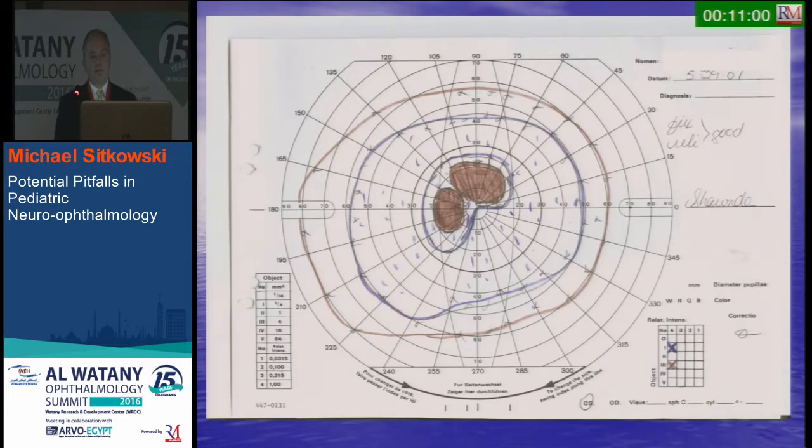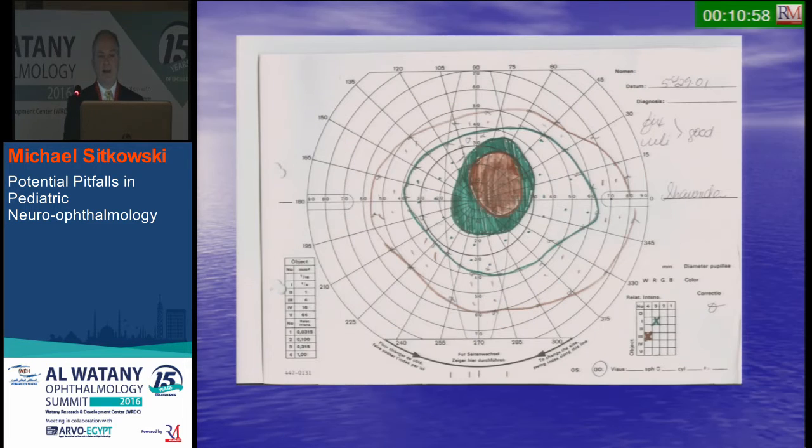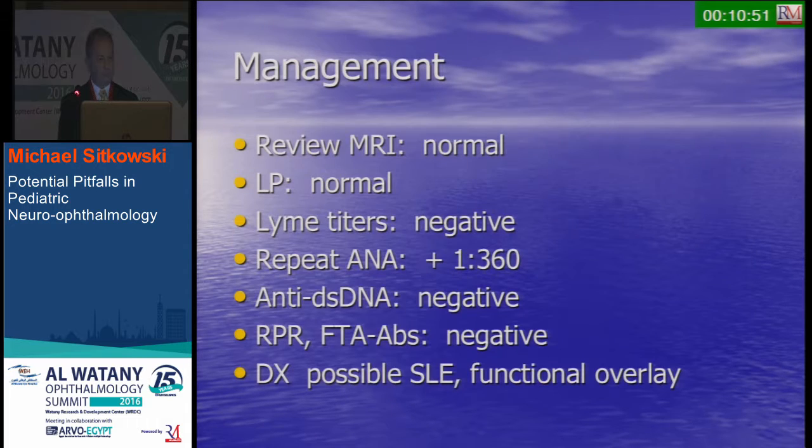On Goldmann perimetry, you again see a large bilateral central scotoma, but the peripheral field is very, very full in each eye. So we looked at the MRI, it was clearly unremarkable. A lumbar puncture was normal. Lyme titers were unremarkable. So the ANA was repeated by this doctor, and it was now positive at 1 to 360.